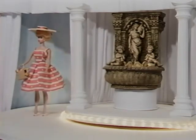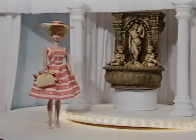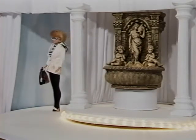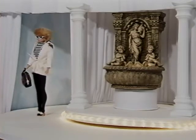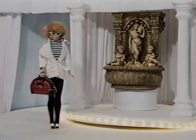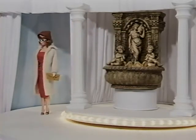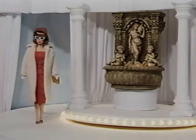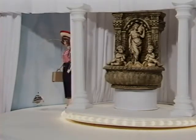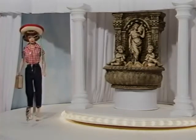A busy morning. Fashion number 956, Busy Morning. Fashion number 975, Winter Holiday. Fashion number 915, peachy fleecy coat over the rust-colored sheath. Fashion number 967, Picnic Set.